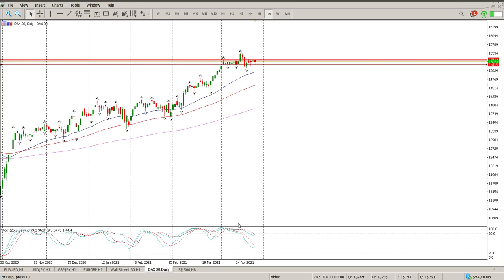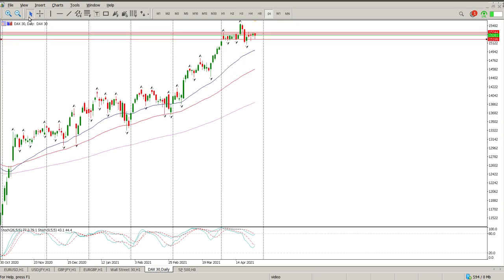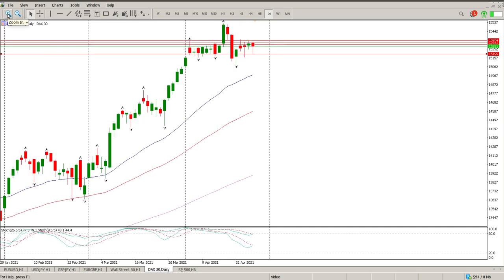That being said, have a look at the oscillators. We have a potential crossover happening. We've got buyers coming in off the bottom here, quite aggressively, and that's to be seen with these tails. I don't know if you can see that. Zoom in. There we go. Look at these tails here. Buyers are coming in off this bottom area at 15,200.